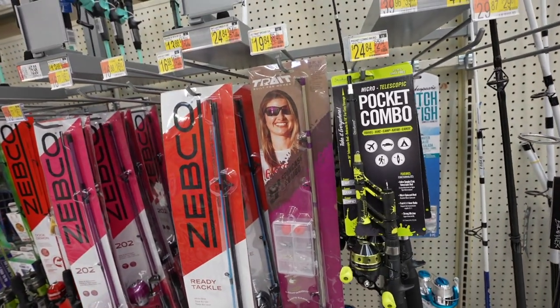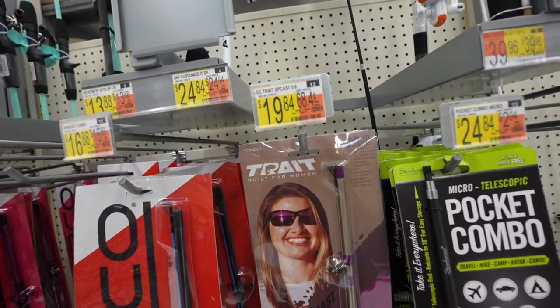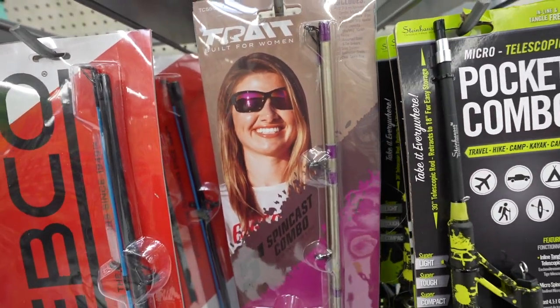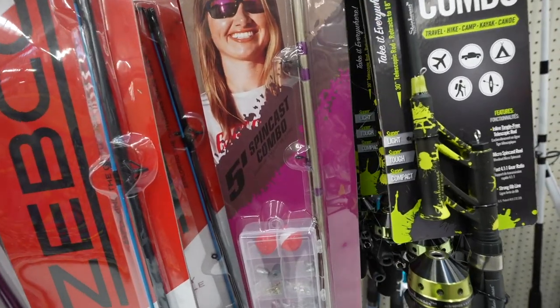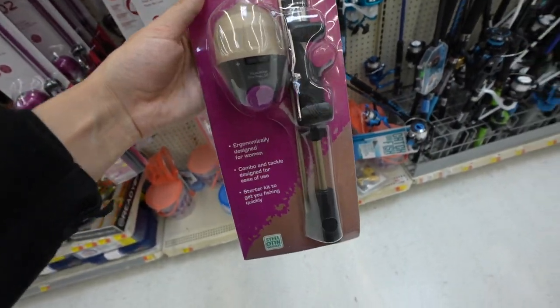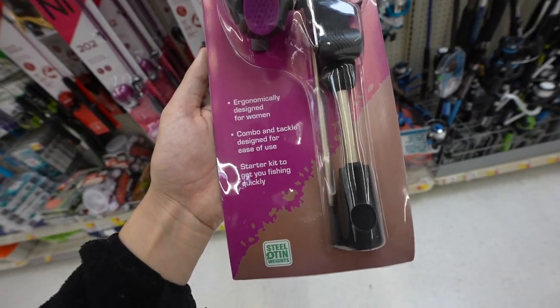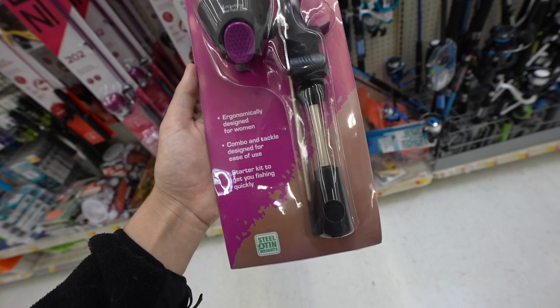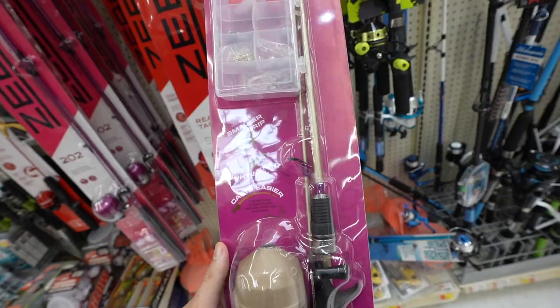I don't know if it's just a marketing thing, but look at this. This is $19.84 for a combo built for women. You see we got a nice lady smiling right there. This is a 5 foot spin cast combo, and it says it's designed for women. Ergonomically designed for women. Combo and tackle designed for ease of use. Starter kit to get you fishing quickly. So we got bobbers, some weights, some hooks.